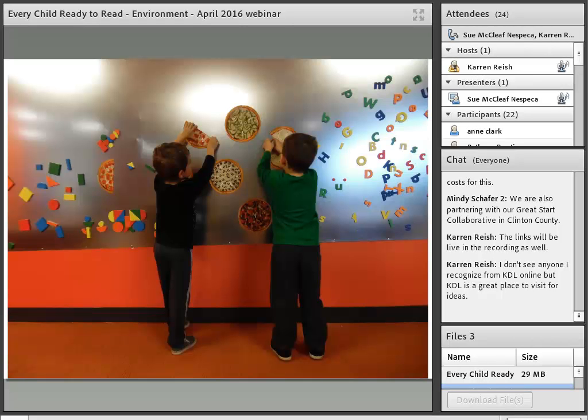Now this again is going to be one of your magnetic surfaces. This isn't a board. It's like a magnetic material that they have put up. And you can see they have all types, not only letters, but other types of things that they have kids play with. Very popular.